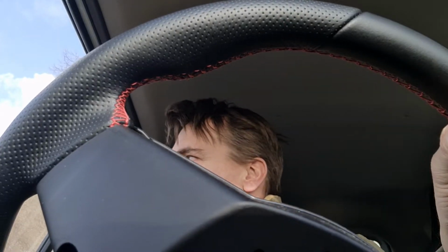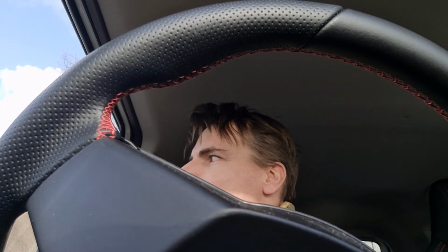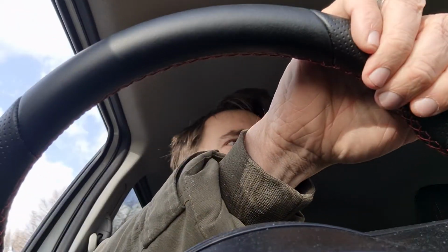So today we will discuss the topic of beater cars. So, beater car, what is it? It is a car that is so cheap that it doesn't matter that much if it gets beat. So for example, it gets damaged by driving a little bit, or scratches, dents, etc. And also my experience with beater cars.